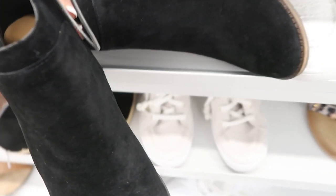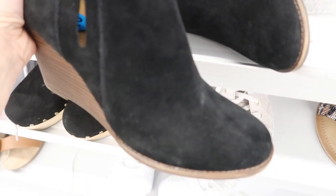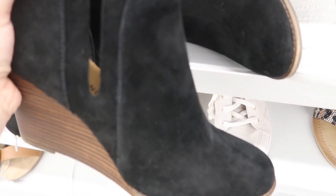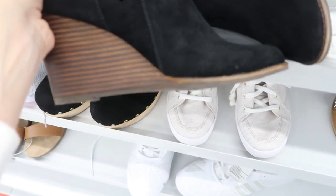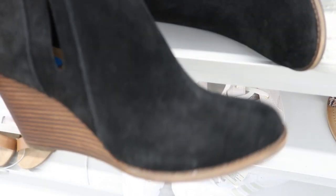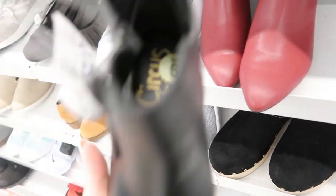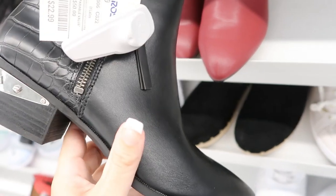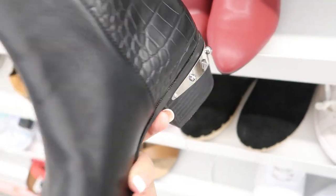I love Lucky boots, and these are only $24.99. They're just a black suede, and they have a cutout there and then a zipper on the other side. This is such a good price for these, and they're really lightweight. These are so cute. They're by Circus Sam Edelman, one of my favorite shoe brands, and they're only $22.99. They have that Western look, and it's really in right now. And the leather on these does feel really soft.